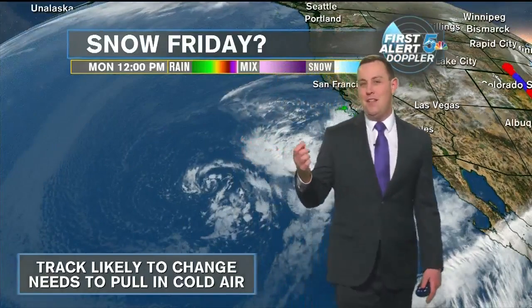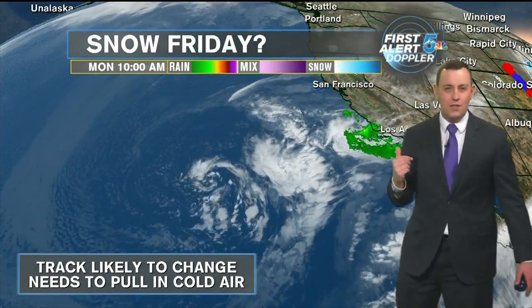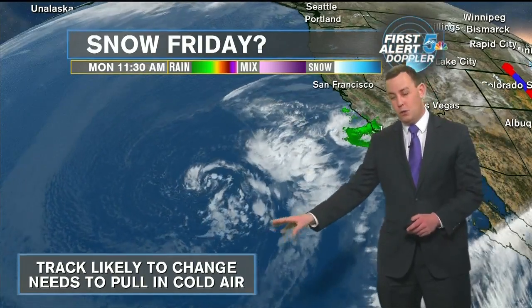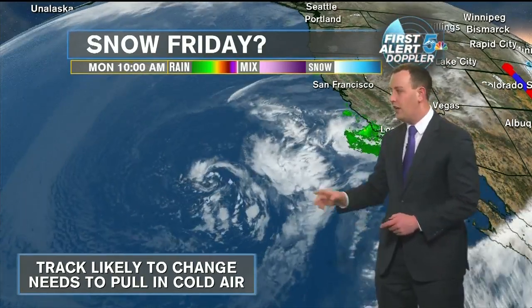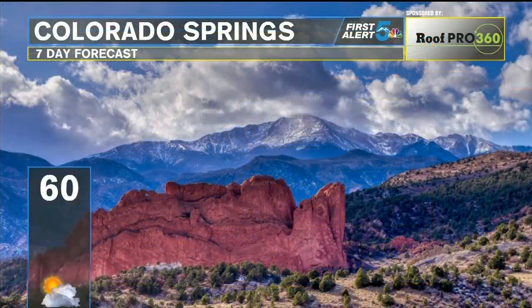And do you see this little circle cut off over the ocean? That is an upper level low pressure system that is spinning over the Pacific. So what that's going to do is wander towards Colorado on Friday and give us a chance for snow. Now, the track of this thing is going to change in all likelihood because it is over the ocean. But if we're going to get snow this week, it would be Friday and it'd be from that system. So at least we could see it. Lows tonight are going to dive into the 30s, so it will not be too bad, but I'm expecting some chilly spots in the morning.